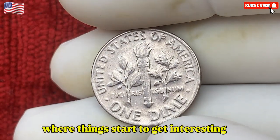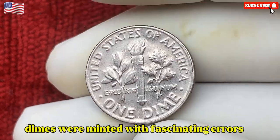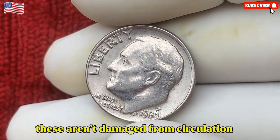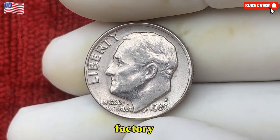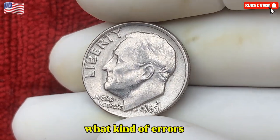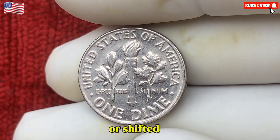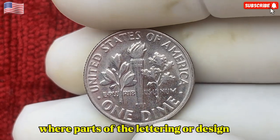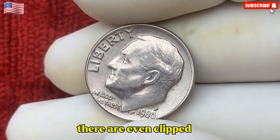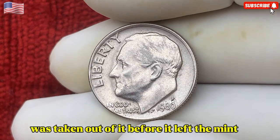But here's where things start to get interesting. Not all of these coins were struck perfectly. Some 1980 Roosevelt dimes were minted with fascinating errors that make them stand out like diamonds in a gravel pit. These aren't damage from circulation. They're factory mistakes that occurred during the minting process, making them rare and highly sought after. What kind of errors are we talking about? Some 1980 dimes were struck off-center, with part of the design missing or shifted. Others had double dies, where parts of the lettering or design appear double due to misalignment during the striking process. There are even clipped planchet errors, where a portion of the coin's edge is missing, almost like a bite was taken out of it before it left the mint.